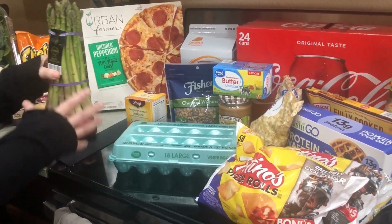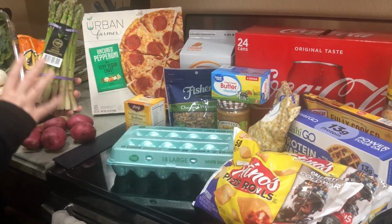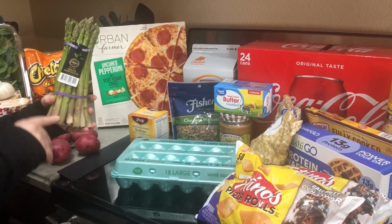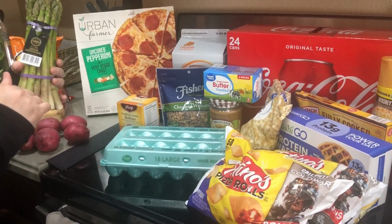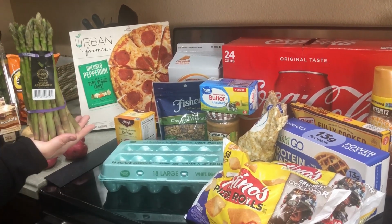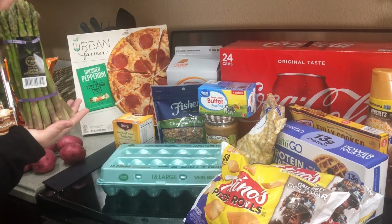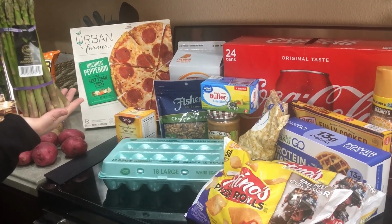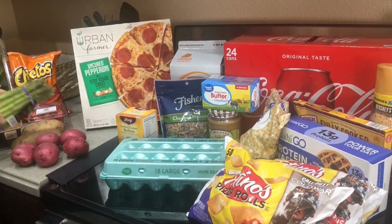A little tip for you, if you don't know how to keep it fresh the longest: get a mason jar or something, put water in it and set the asparagus in the jar just like you do with cilantro, and put a Ziploc bag over it. You're making it like a plant. It kind of makes it like a greenhouse, and that should keep it fresh.